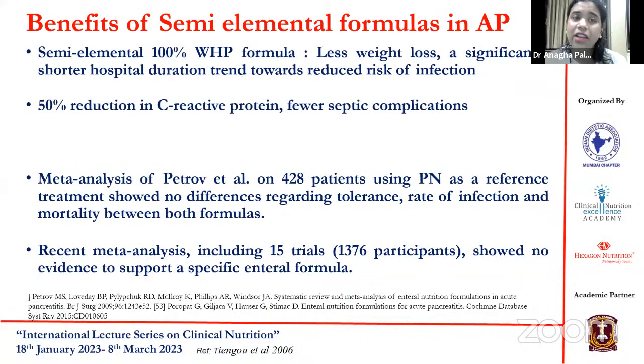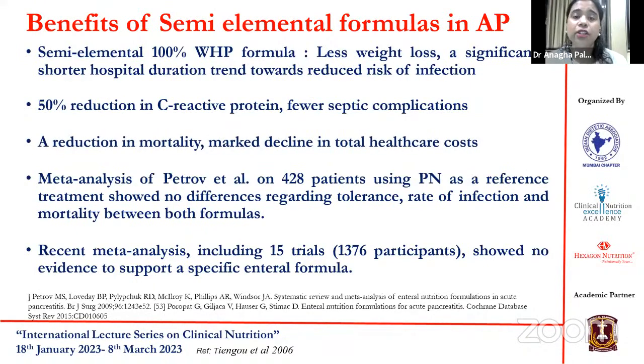So, with semi-elemental formula in pancreatitis, some studies have shown less weight loss, a shorter hospital stay, reduction in inflammation by reducing C-reactive protein, fewer septic complications, and reduction in mortality. One study, however, which involved 428 patients by Petrov et al., used PN as a reference. However, there was no difference regarding tolerance, rate of infection and mortality between polymeric and semi-elemental formula. So again, there are conflicting results.